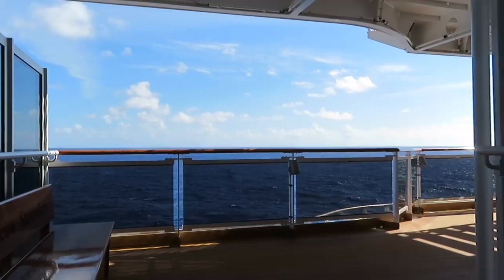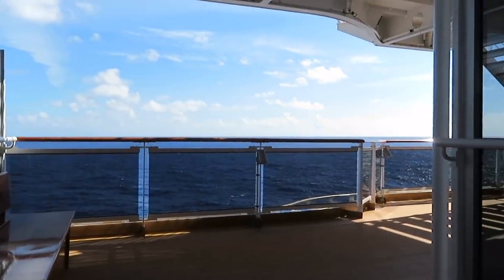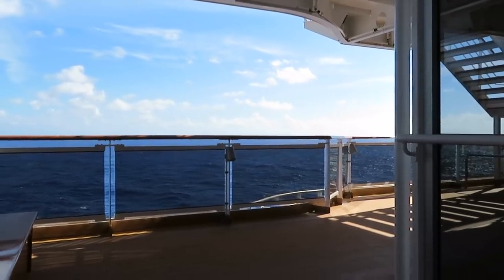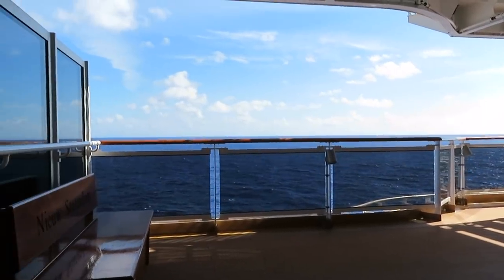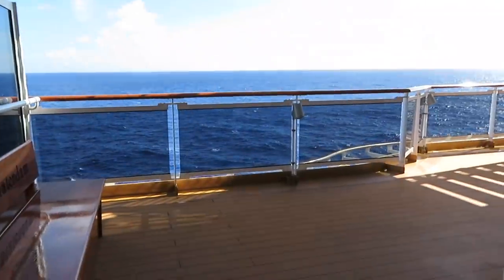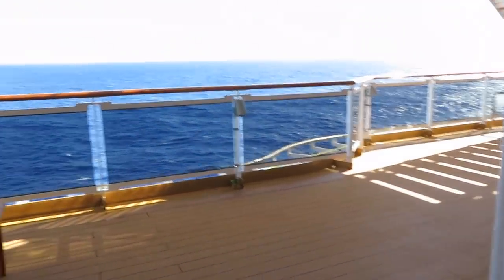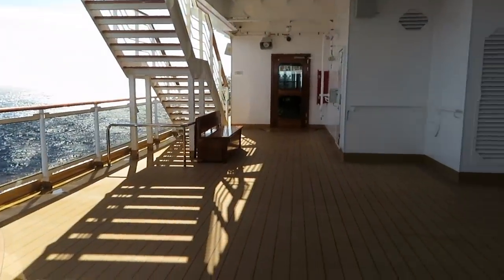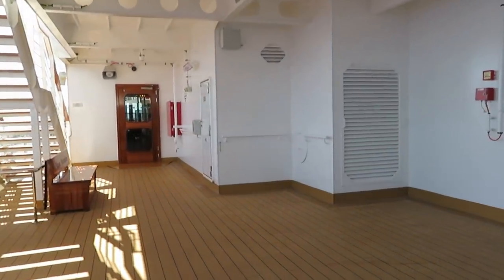Today, and I wanted to show you this little area. There's not a whole lot of areas in the shade unless you're down on the back pool deck, the adults only, but those kind of fill up. So we ate breakfast a little while ago. We had about an hour before we're going to watch a talk with the captain. So this is on deck 10, I believe, one up from the back pool deck.